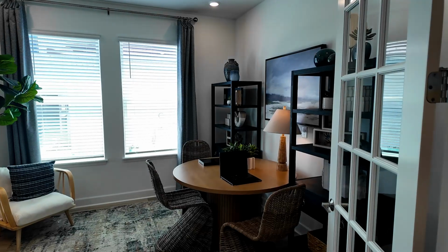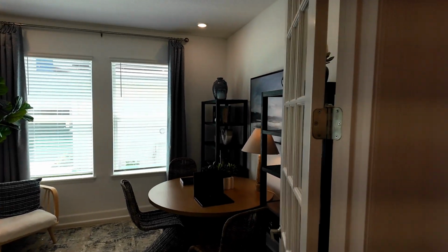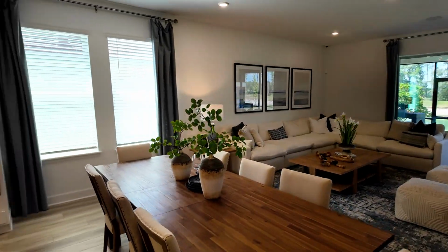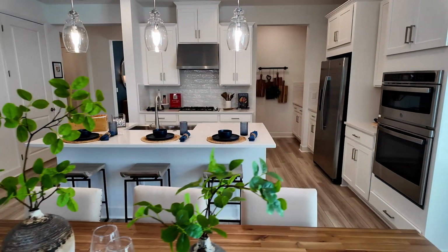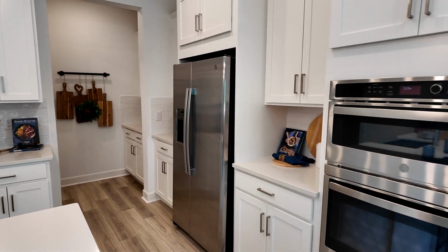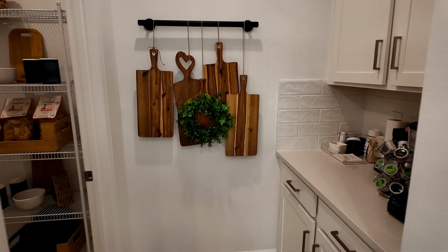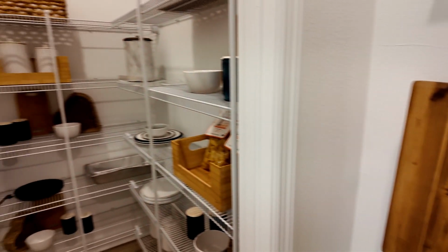And then we come back out here, and we've got the study or office or media room, whatever you want this to be. That's that flex room that I mentioned to you earlier. This is just your utility. That's your AC unit there. And then the home opens up to the living room and kitchen. And over here, you've got a little tech corner. They have it set up as just for the coffee maker. And then your walk-in pantry is here.